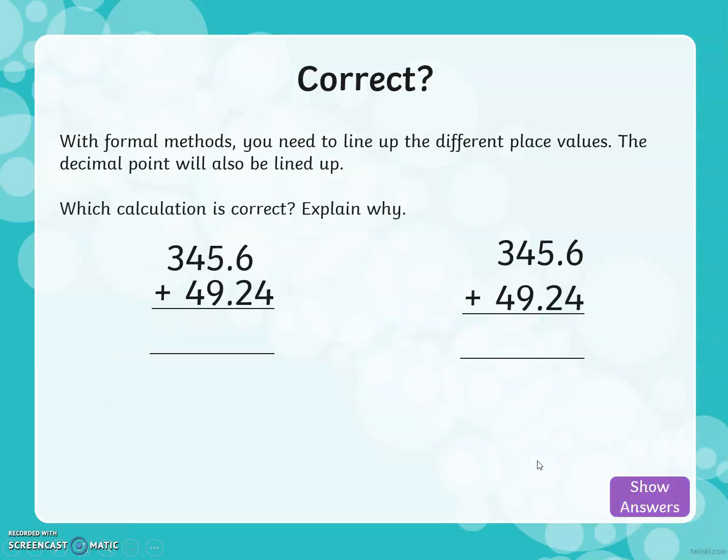Okay, so is this correct? Again, if you want to pause the video, please do. With formal methods, you need to line up the different place values. The decimal point will also be lined up. So it's very important that the decimal points are lined up underneath each other, as if they were the buttons on a shirt. So which calculation is correct?